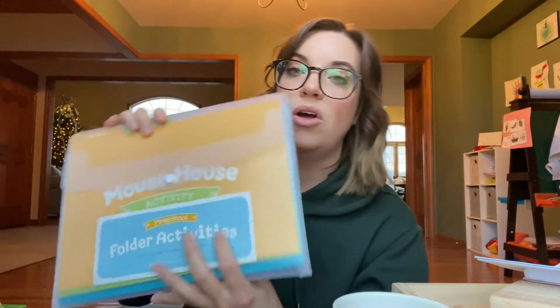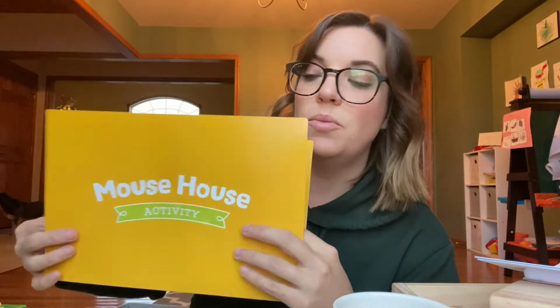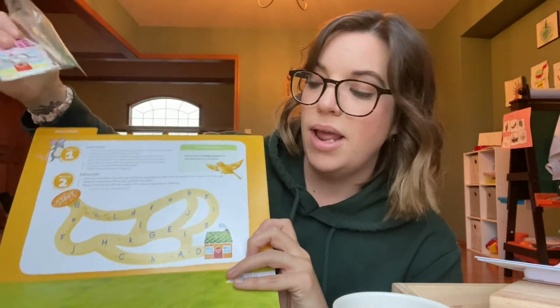There's also folder games that came with the curriculum. We haven't started that yet. I think we're gonna start that the next week. It's all file folder games. I might laminate them. I haven't laminated them yet, but y'all know I'm obsessed with laminating because everything just lasts longer. Like that calendar has lasted me almost 10 years. It comes with the folder games and all the little pieces that go with it. You just have to punch them out and put it with the game.